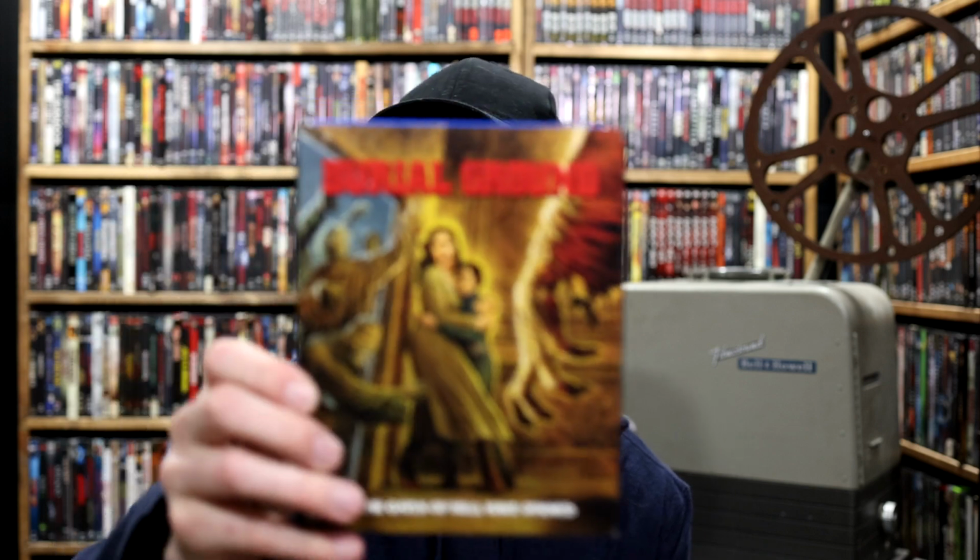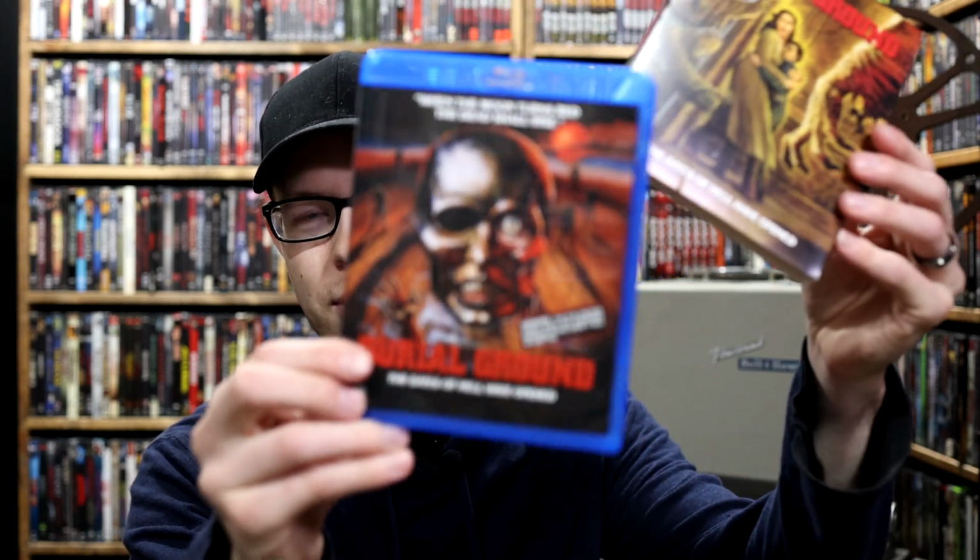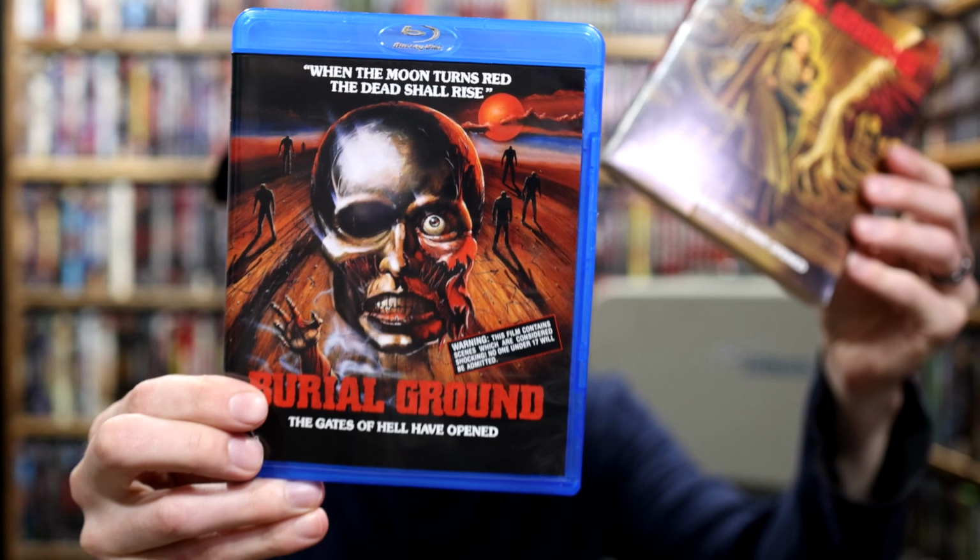And the next one here, this is actually the first Severin title that I've seen at his store. And so I decided to grab that. But this is Burial Ground. It was really cool to see Severin just out in the wild. And the artwork on the slipcover looks different than the artwork on the case. So it's really cool to have that.